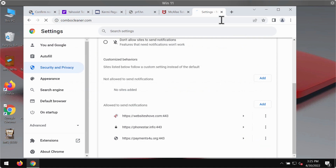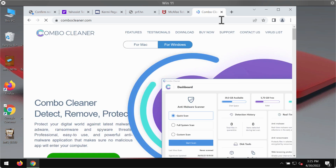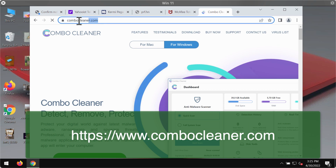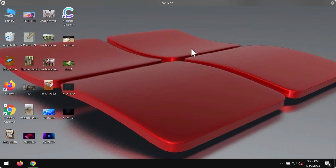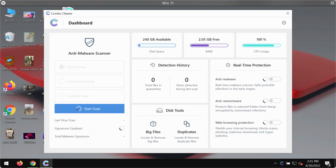And there is a program that I recommend you to use. It will help you to automatically fix your computer and browser related issues. The program is called Combo Cleaner Antivirus. You may get it on the official page combocleaner.com. Use this green download button, install the software, and start scanning your system in order to detect and delete other possibly hidden threats from your system.